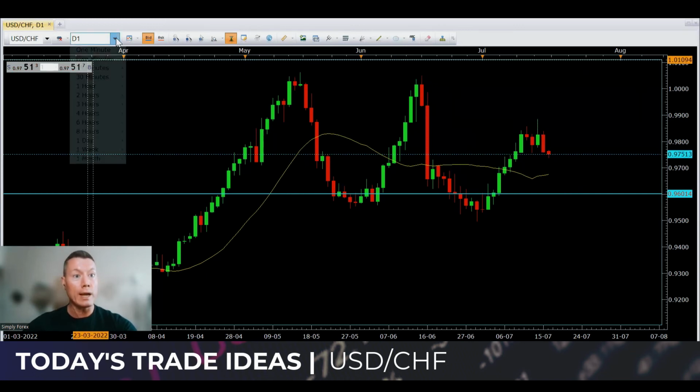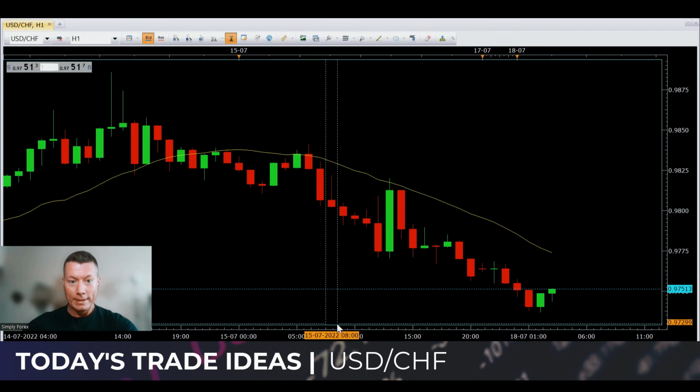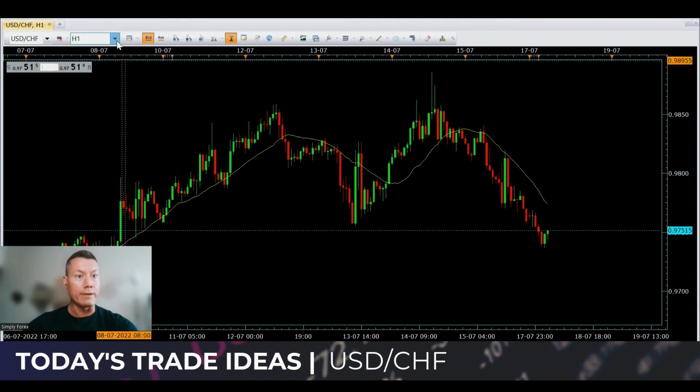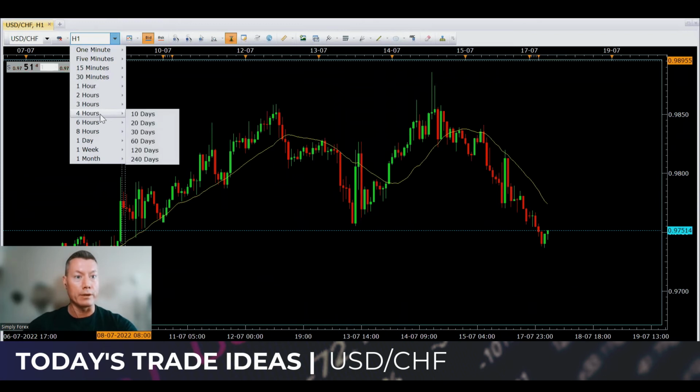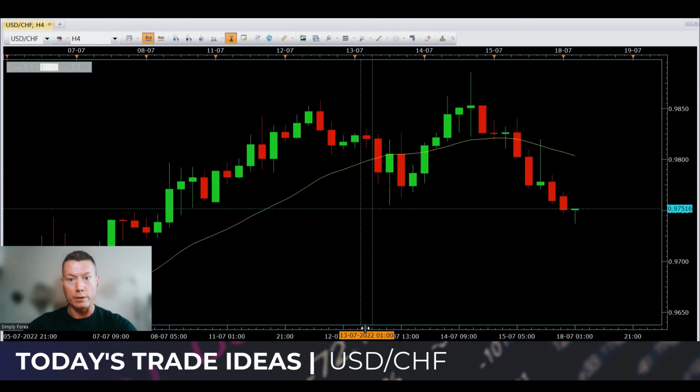Okay, now we're going to look on the H1 because we want to see how we can enter. We need to know what we're going to do before we do it, which is what we call our criteria to enter the trade. So we're going to do this together. We're going to plot the grey zones together, guys. We'll start on the H4 chart.